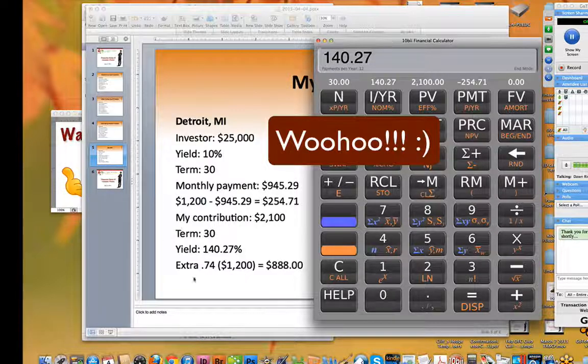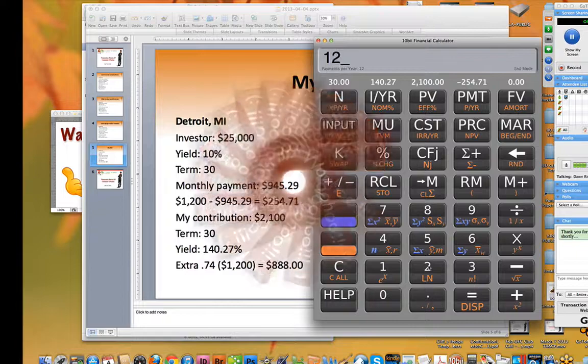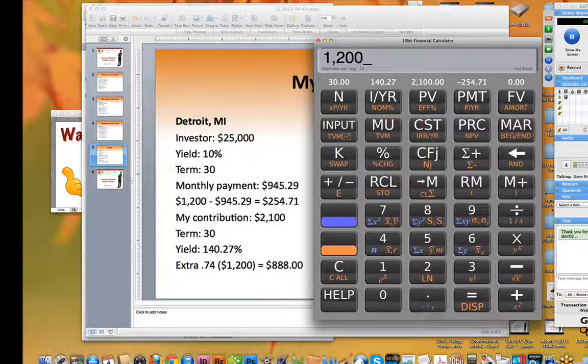And that's not even counting, remember, that 0.74 of a payment. The last payment will be like 3/4 of its original. So 1,200 times 0.74, I'll get the 888 at the back end. So I guess I could put that in there, and it's pretty close, even though that's really the next payment later. I know what I could do. I could do 888 plus 254.71.